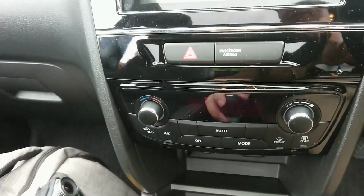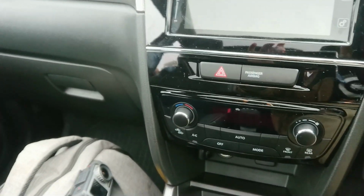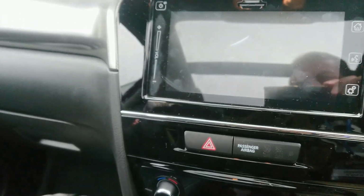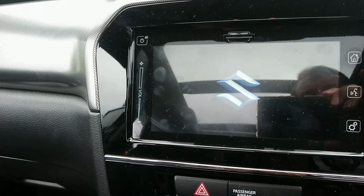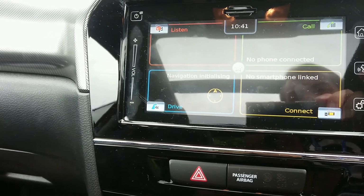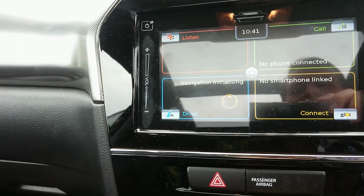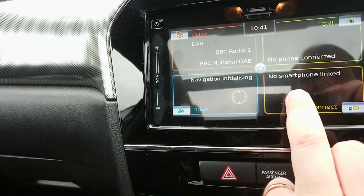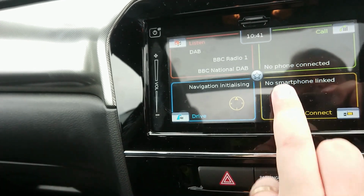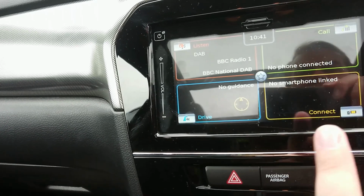We've got some nice controls here for the heating ventilation system, separate controls, which I always like rather than being buried in a touchscreen. Touchscreen here, I think that's a 7-inch touchscreen. It's a little bit smaller than a lot of other ones on the market. It does have sat-nav, and it has Apple CarPlay and Android Auto too. So I think if we press this, unfortunately I've turned the volume down. Press this, we can have a look at what connections might be available. No, it just says that. Right, so we just go home. It's not that difficult to use.